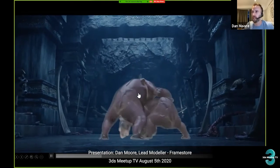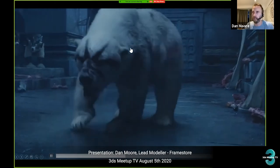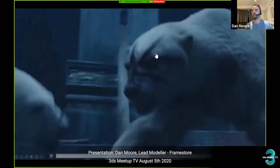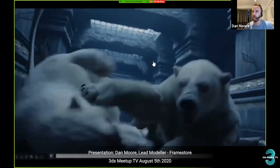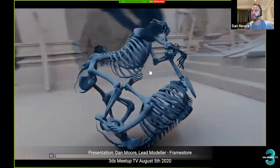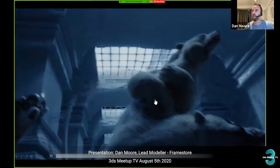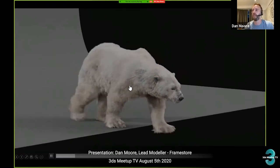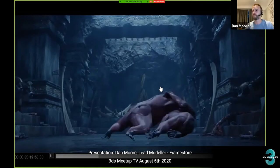You can see that the skeleton drives the muscles and then the muscles drive the skin on top. In Yorick's case, we actually had an extra layer in the middle, which was a tetrahedralized mesh that simulated fat. So we got that extra jiggle and wobble that you'd hope to get from something slightly blubbery. We get the collisions of the fur on the extra character, and the collisions of the fat between characters as well. The idea being that everything looks as realistic as possible.